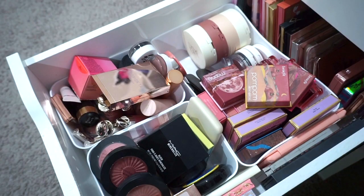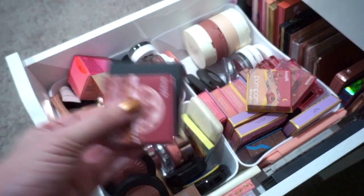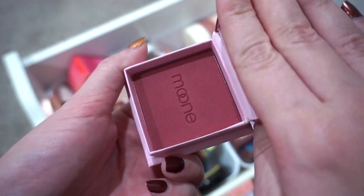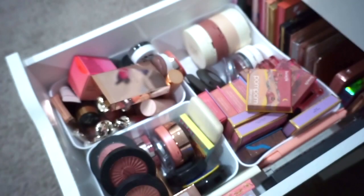But then also from here, some new powder blushes I have would be these two. So this first one is Moon from Benefit. I'm loving their new blushes and look at this color. I know this is gonna be rich for my skin tone, but I don't mind. I'm not scared. I'm gonna go ahead with a light hand.